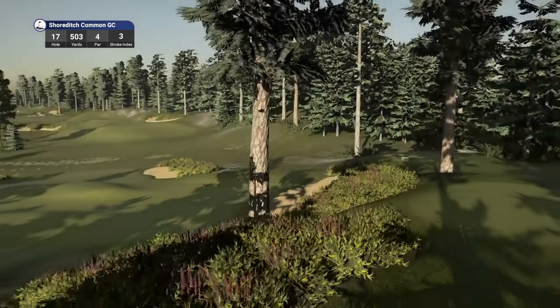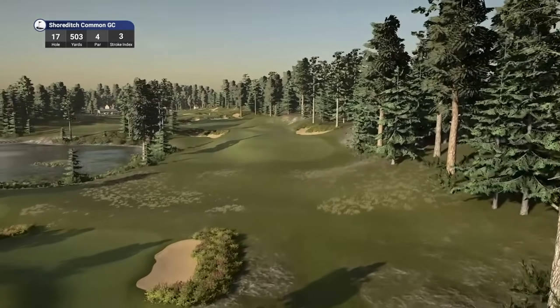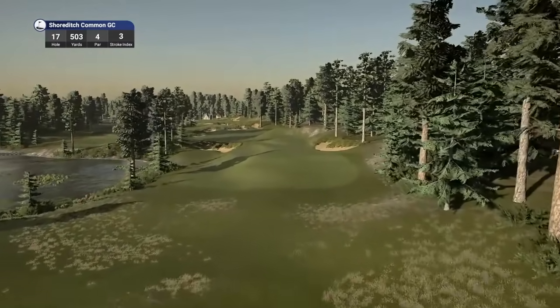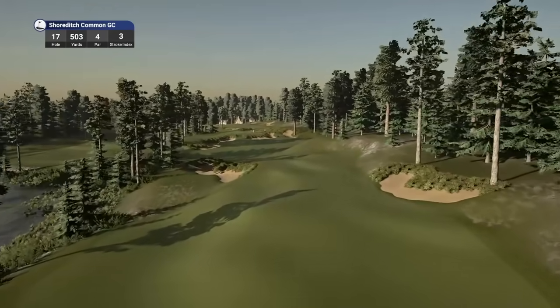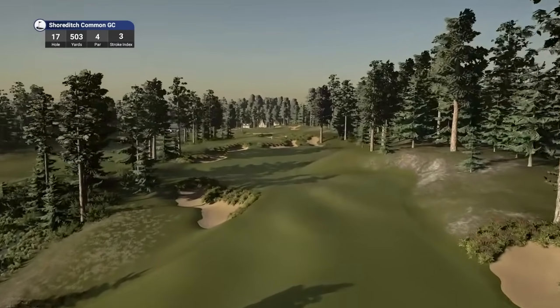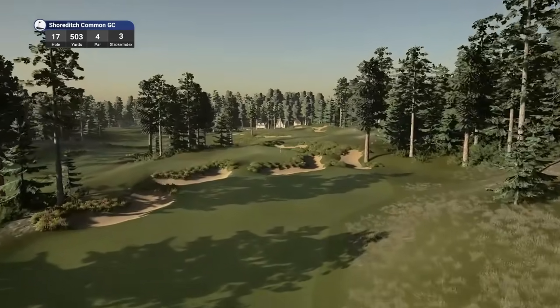Hole number 17, par 4, playing 503 yards, stroke index 3. But I tell you something, guys, I've loved the variety of this course. We've had short par 4s, long par 4s, long par 5s, short par 5s. Same with the par 3s. Everything that is here in this course.